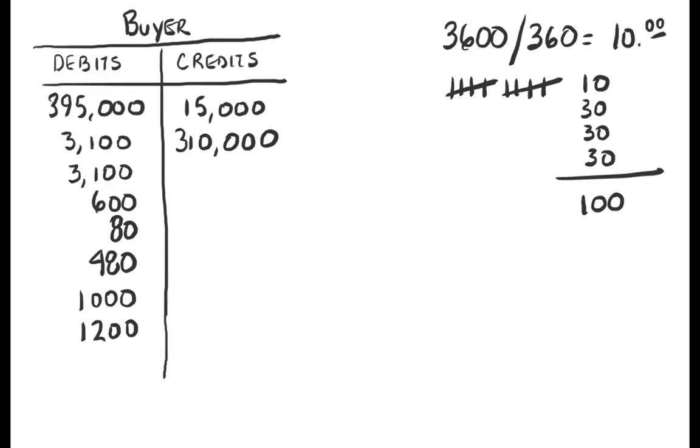Okay, that makes sense. So what I forgot was that the buyer would have to pay back what the seller had already paid. Correct. So we've got our $395,000, then our origination fee. We say the lender's charging the borrower a 1% origination fee, so that's 1% of my loan. I know my loan is $310,000, and $310,000 times 1% is $3,100. Then it goes on to tell me 1 discount point, so that's my second $3,100, the other discount point.